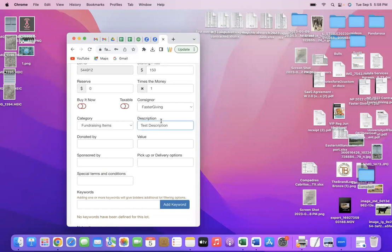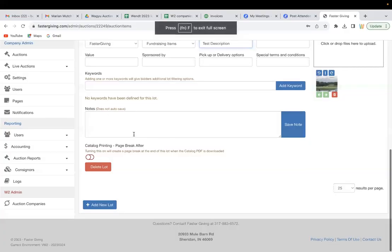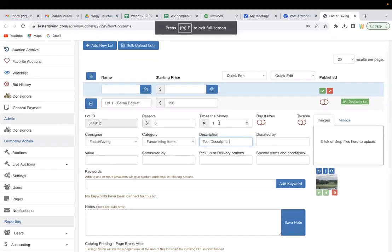Oh, great. What's the times the money? Times the money. You asked about if there was a buy now feature. So times the money is if you have 2 items that are for auction and you want them to pay $150 for each item, you would put 2. So there's 2 items, so it'll be $150 times 2.